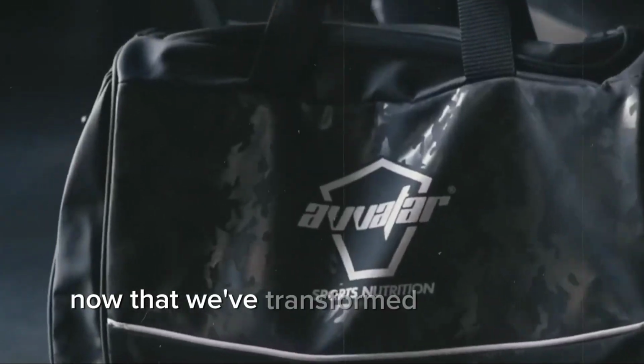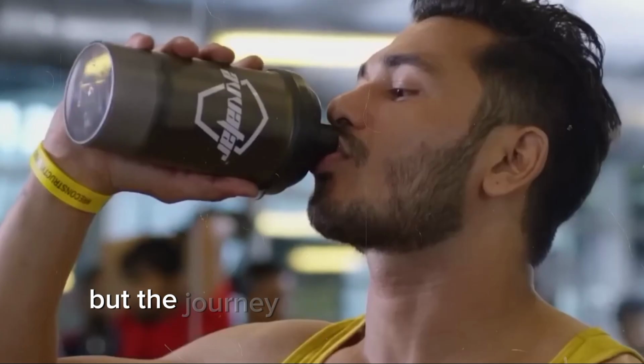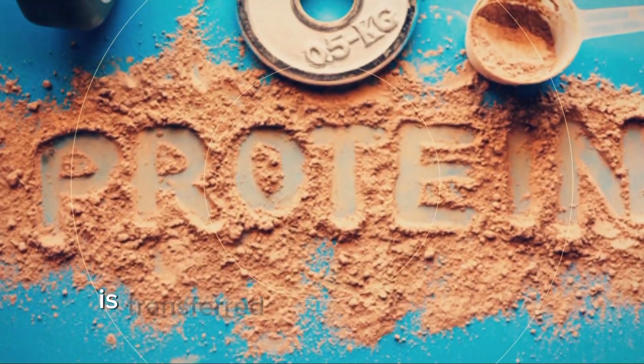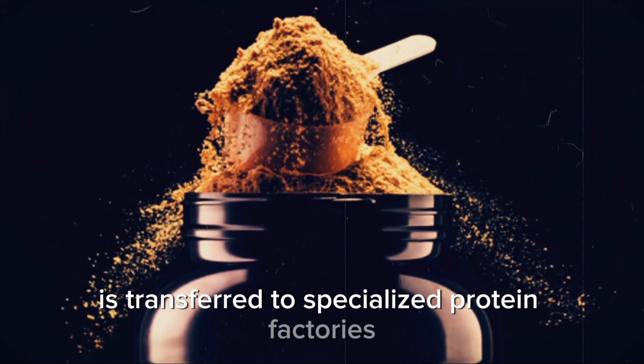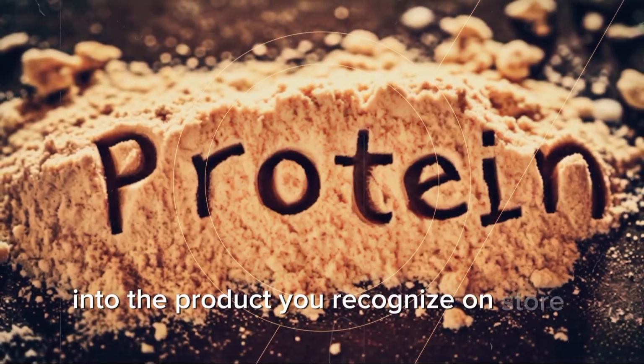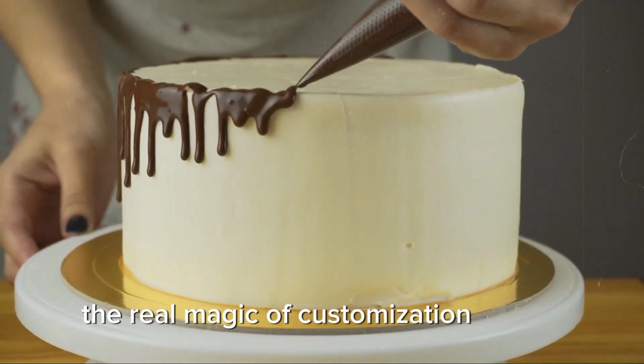Now that we've transformed liquid whey into powder, you might think we're at the finish line, but the journey of whey protein is far from over. The pure protein powder is transferred to specialized protein factories, where it undergoes its final metamorphosis into the product you recognize on store shelves. At these facilities, the real magic of customization begins.